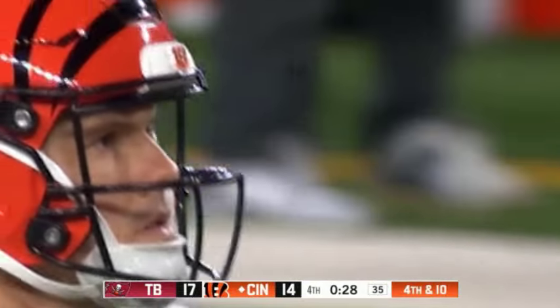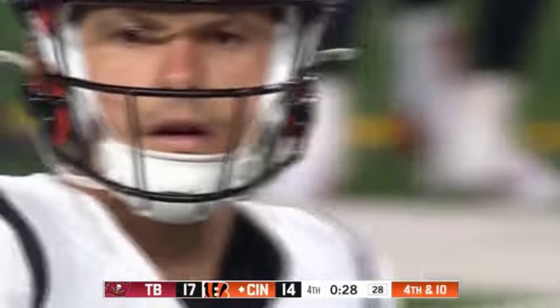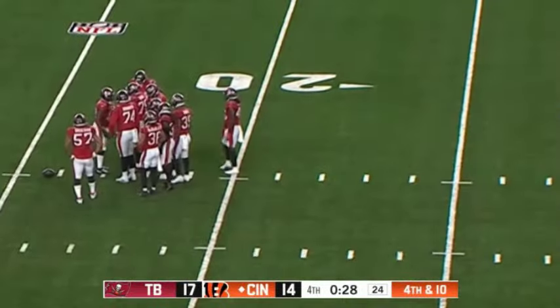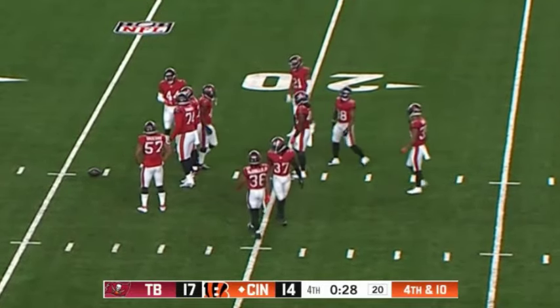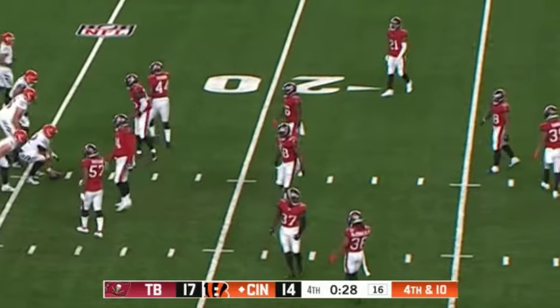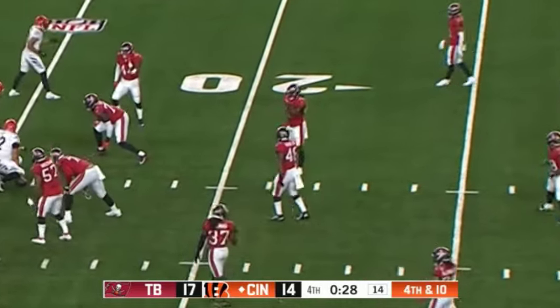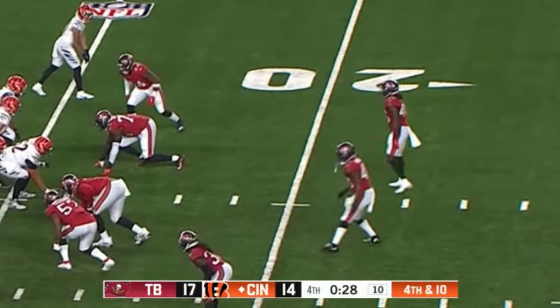Do we want to draw? I just found him around. Go for it. Like Scott, we don't do draws here. Let's get the win here on this one, or at least the first down. 17-14 Tampa Bay. A huge play to Burton to get the Bengals all the way down to the 24. They need 10 here to extend the game.